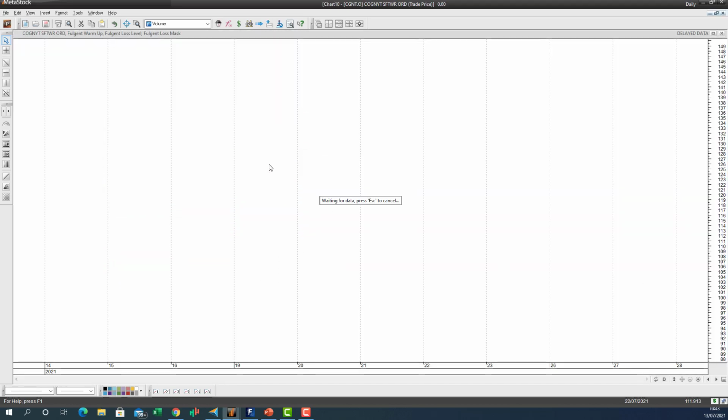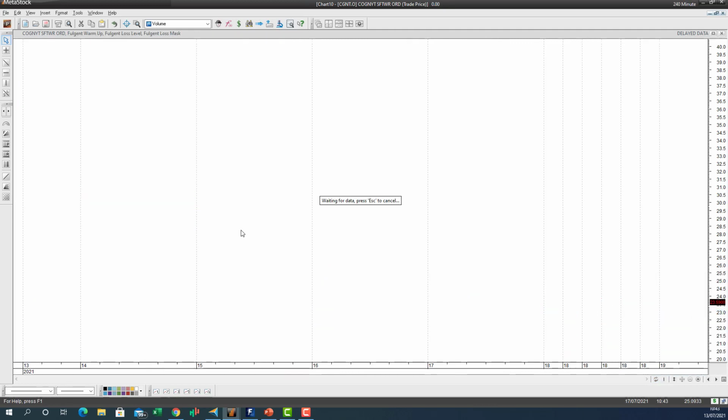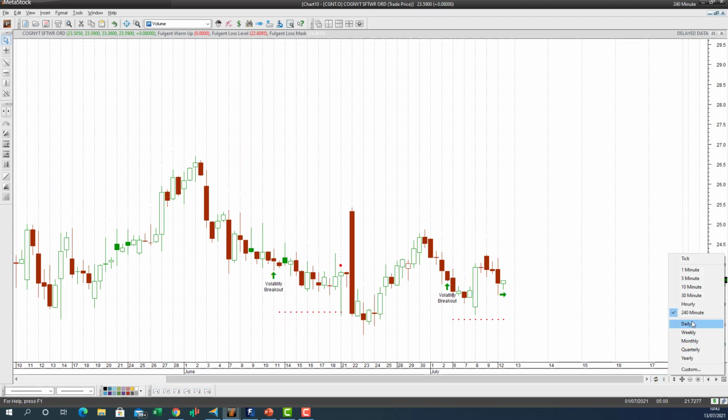Cognizant Software, CGNT. Volatility breakout, this one's moving sideways, so there's not much fireworks on this one. If we go to the 4-hour chart, if you wanted to trade more, oh yes, you can see quite a lot of trades being given on that one.